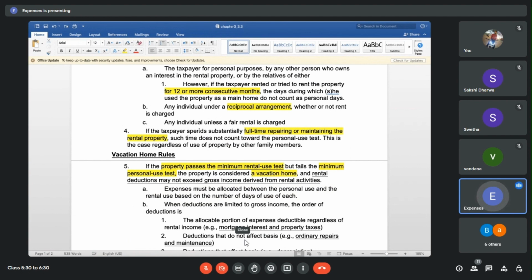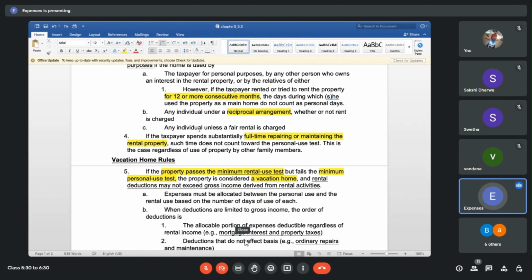It's quite possible that the taxpayer is spending full time repairing or maintaining the rental property, and no one is staying there at that point of time. Or maybe the taxpayer is staying there, but a lot of repairs are going on. So we cannot count those days towards personal use. Because again, there is a rule that if for so many number of days the property is used for personal purpose, then we'll just take that as a personal property.